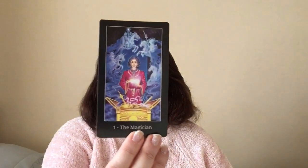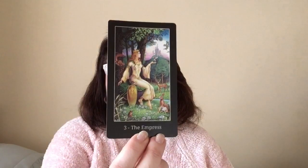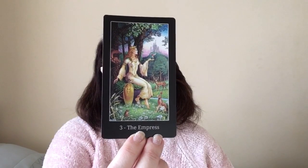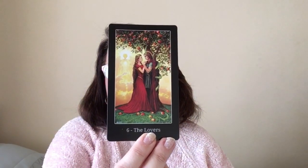Got the Magician. Quite nice and colourful too, isn't it? Look at this Empress card. So lovely. You've got deer, squirrel, hare, little mouse there. Cute. The Lovers. It's a nice card.